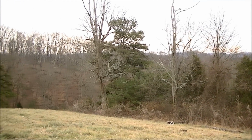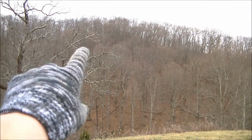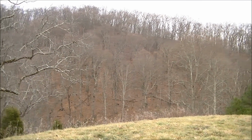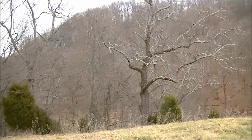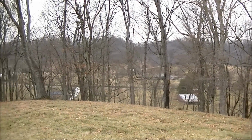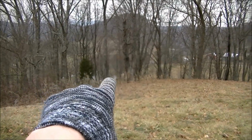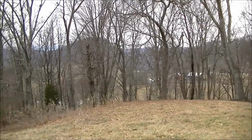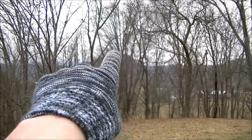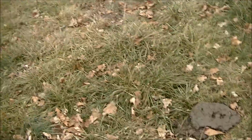We are up high. And that hill is even a lot higher than this one. But I am at the highest point of this little knob. And my house is right down under there somewhere. And that thing is insanely high. Alrighty. There's the frozen cow patties.